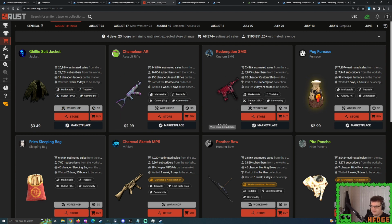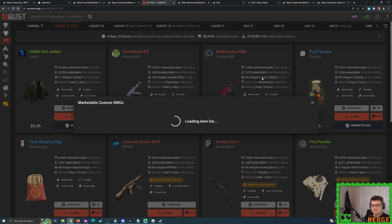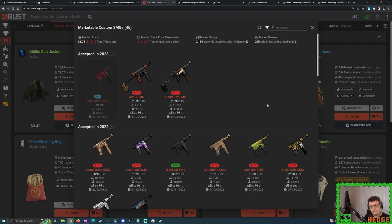Let's now take a look at this Redemption Custom SMG. So 2 days in, we've just got shy of 8,000 sales, bare minimum. I'm going to sit here and say, at best, I think this is going to probably retain its value based on what we just saw with the Redemption collection there. The likes of the MP5, gun demand, not exactly the best for it. It's the weapon itself that's the problem. Same thing applies with the Custom SMG. It's not like the go-to weapon that you're going to instantly want to use and whatnot.